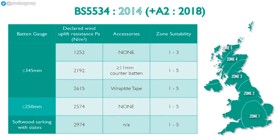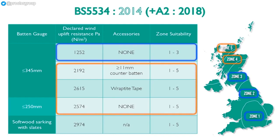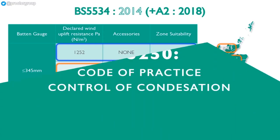This table gives the uplift resistance force for the roof shield membrane for each installation configuration, along with the measures that must be used in a given wind zone. As we can see here, in zones 1 to 3, no special measures are required at 345mm batten spacing. However, in the more extreme conditions of zones 4 and 5, designers will either need to reduce their batten spacing to 250mm, fit counter battens or tape joints. If, however, they are using the traditional Scottish slates into softwood sarking detail, then use is unrestricted in all zones.